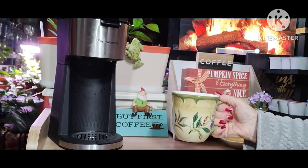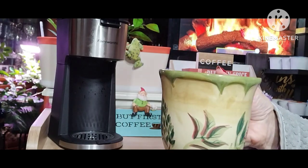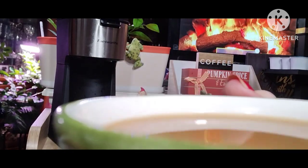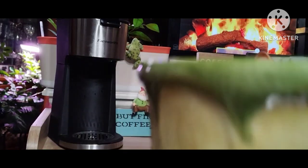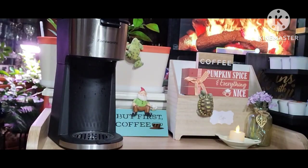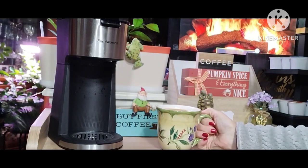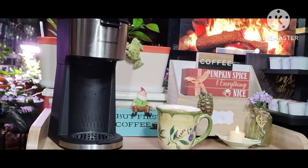Well, I'm going to try to do a cheers here. Cheers. Okay. Oh, it's very hot because I didn't put much creamer in. And I'm going to have to drink some of this and then put more creamer in because this is a stronger coffee. But I think the creamer will be good.